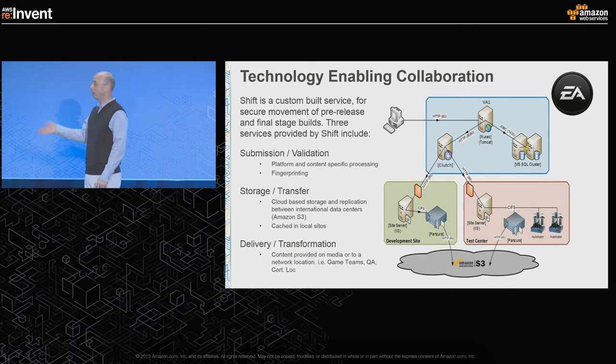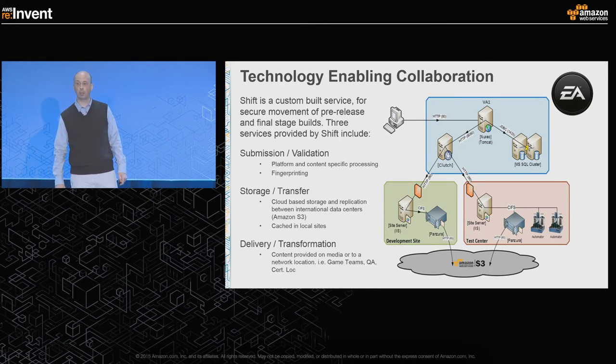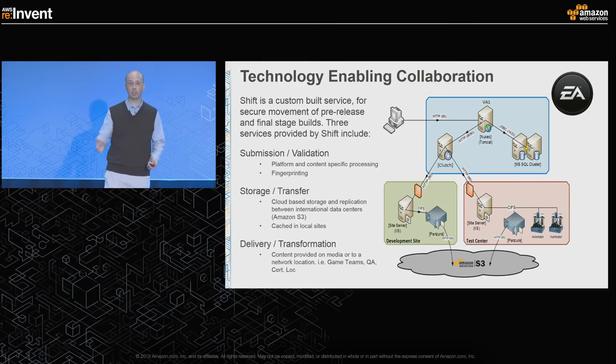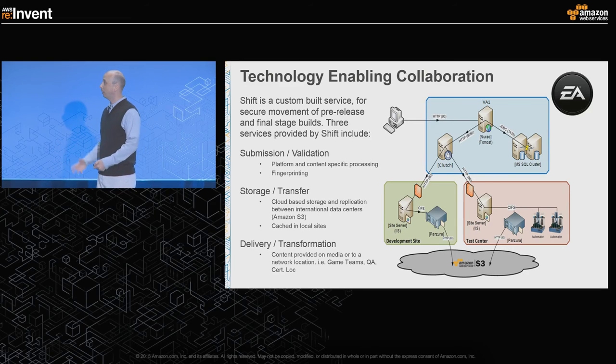The other side of this, the application side, is what really enables our users to manage this service. We're not talking directly to the Panzeras, not as a SIFS device. We actually have a front-end service that we call Shift. That's something we've developed internally. And Shift has a really core set of functionality that we provide.